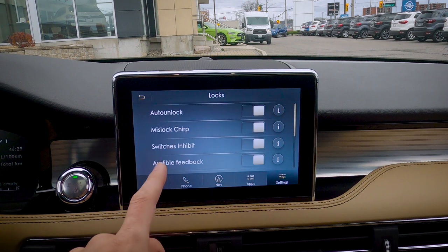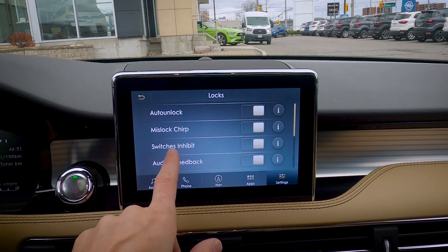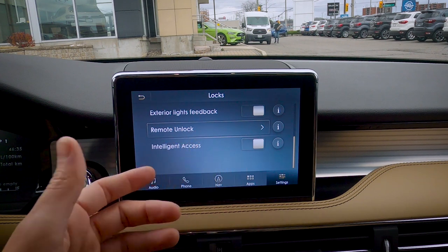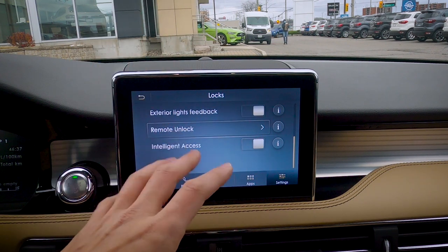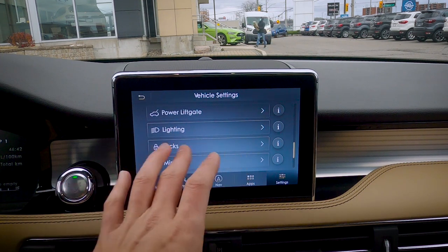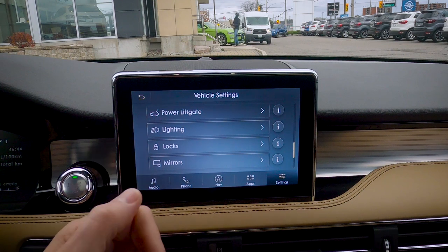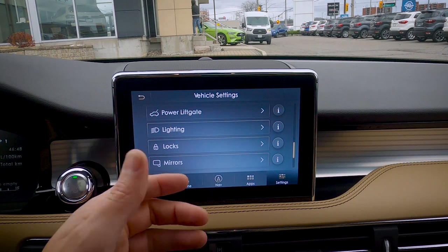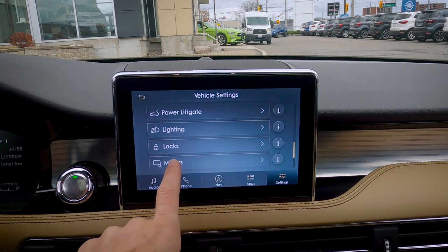From there, we've got some basic lock settings. So auto unlock, mis-lock, etc. Remote unlock, and then our intelligent access as well. So make sure that you keep these things on all as a default. It's there, it's set up, it's very, very simple. One of the nice things is that with these things set up the way they are, you don't need to physically unlock the vehicle. What you can do is you can simply walk up to the vehicle with the fob in your pocket and the door is automatically going to unlock.